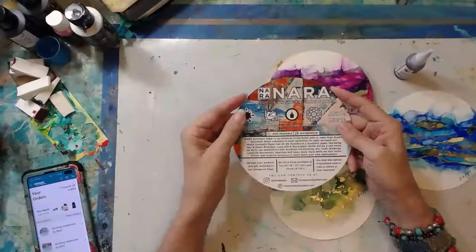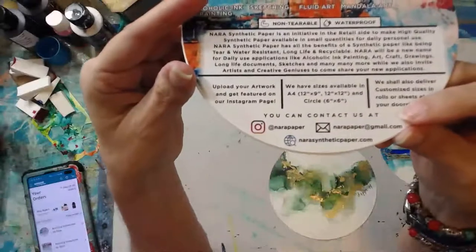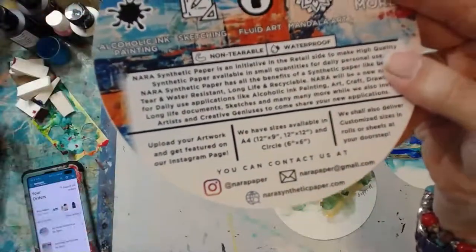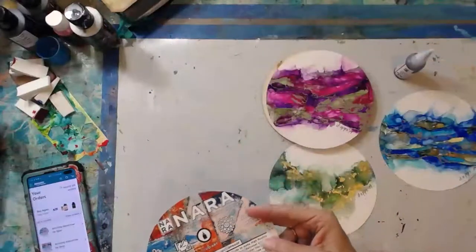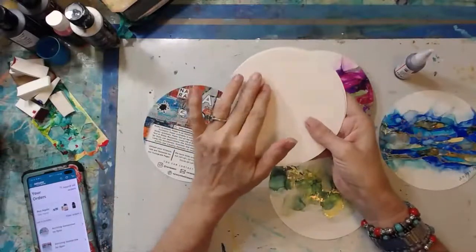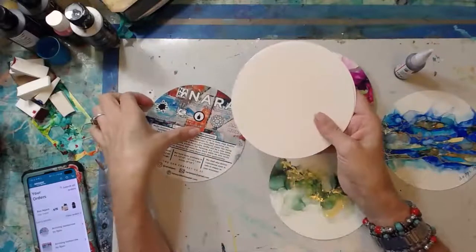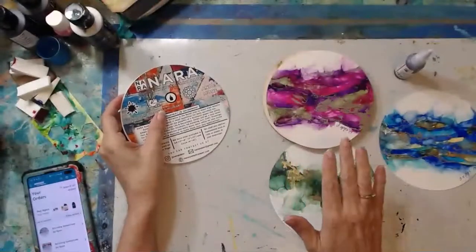And they are out of India. So here's their information. I'm just going to focus that close up. This is not watercolor paper. It is like Yupo, but it's not as slick as Yupo. It's more heat resistant. You can color pencil on it. It doesn't stain. Most of the colors don't stain. Now, there are some colors. Pinatas will tend to stain everything.